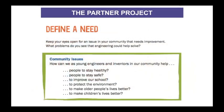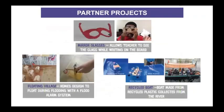So I want to go a little bit more into our 12-week program. We have two options. You can either do a 6-week program, which just has our activities, or the 12-week program, which leads kids through our activities and then ends with kids coming up with their own original invention. You heard some of them in the video. We ask kids, how can you make your community safer, healthier, better for the environment, etc.? And we let them interview kids in their community and come up with their own original project.